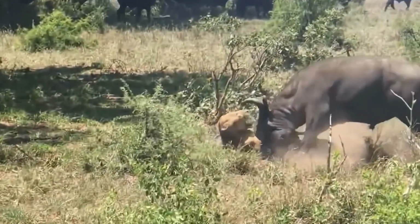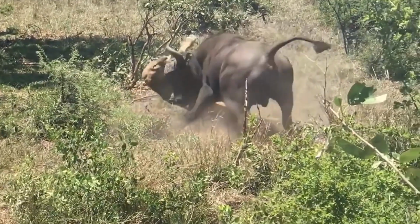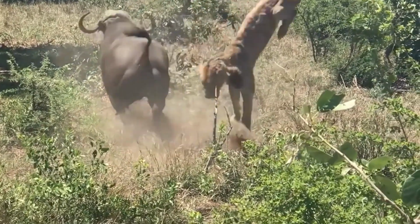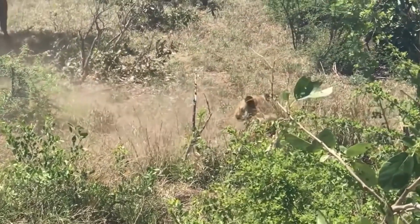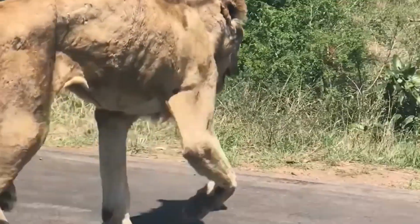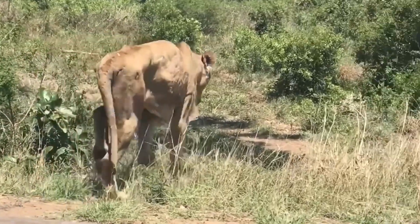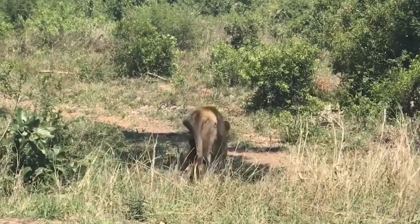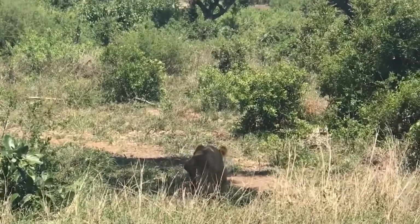Number 6. Buffalo versus lion. In this video, the lioness takes on a huge buffalo, and you can see the buffalo flipping the lion into the air without a problem. The big cat injures itself and retreats. You can see it limping as it crosses the road to recuperate in the bush. However, with an injury like that, I'm not sure this cat will survive very long. If it can't hunt and eat, it will eventually die.